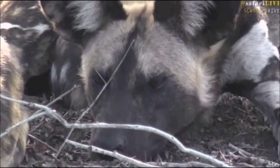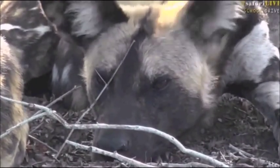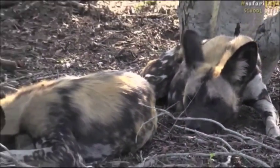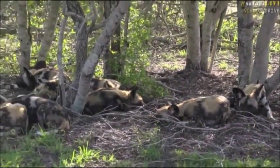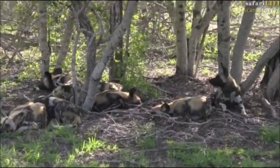All right, so we've come over to the other half of this pack of wild dogs. I think I've counted 12 in total, and this view is much better than the other view we had. You can actually see them, their faces, their bodies, everything, much more clearly. Big, big, big ears so they can catch sounds really well.